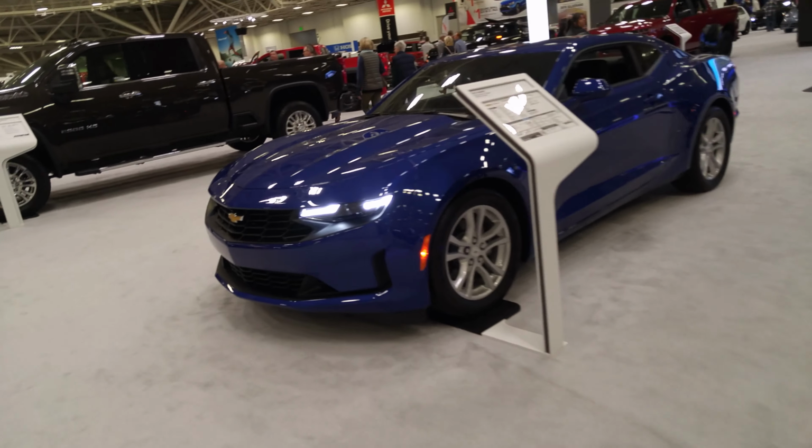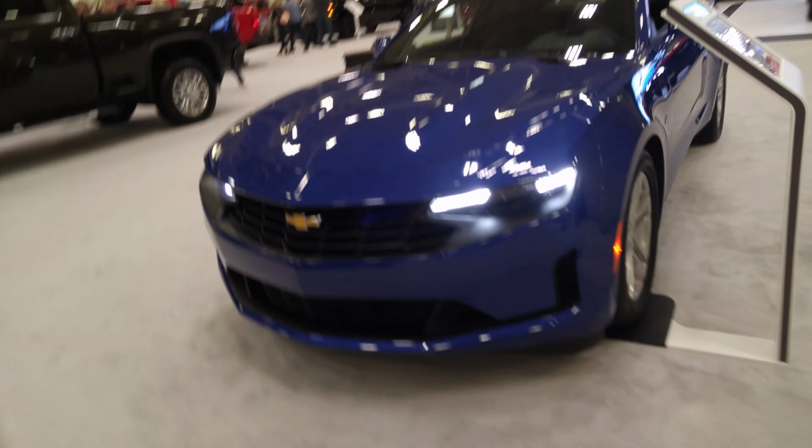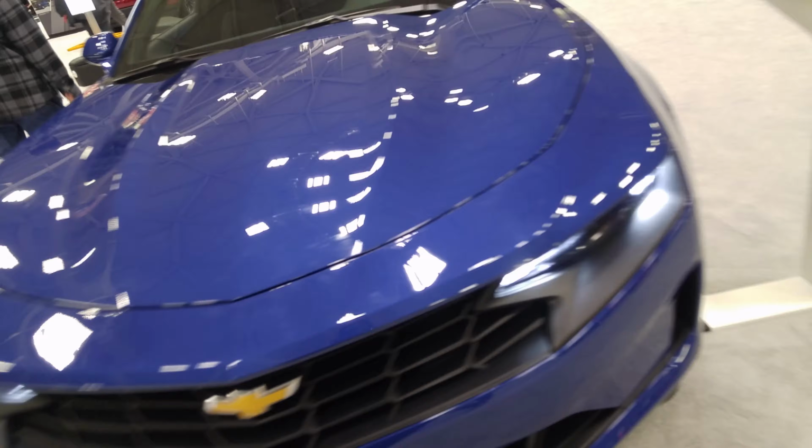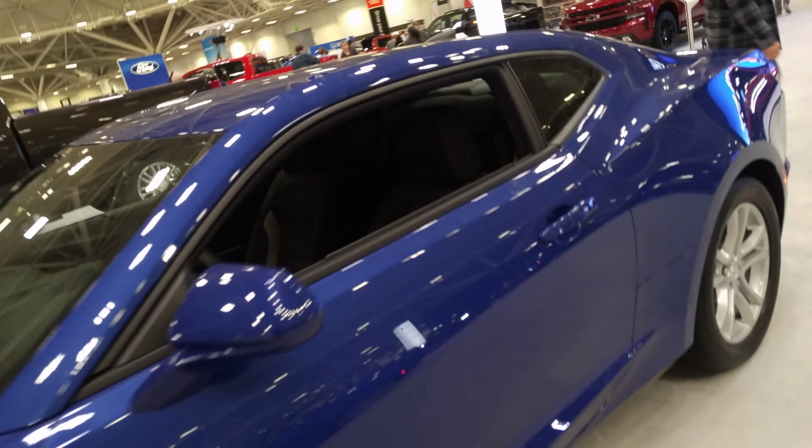It's a new Camaro, man. New design everyone's crying about. It's not bad. I mean, I think the previous one was better. It's definitely not bad at all.